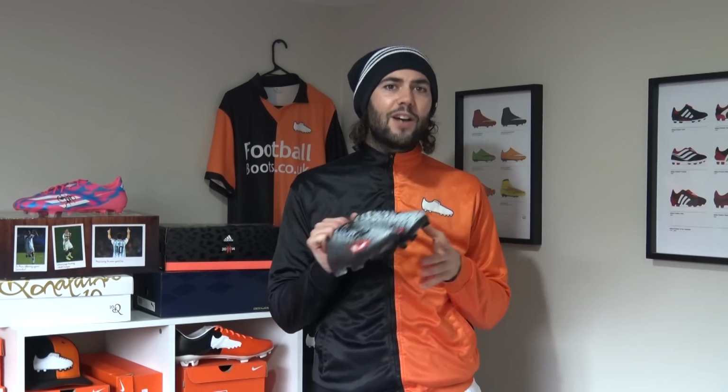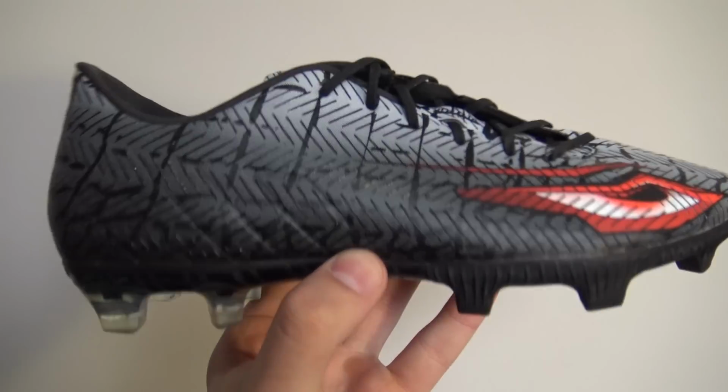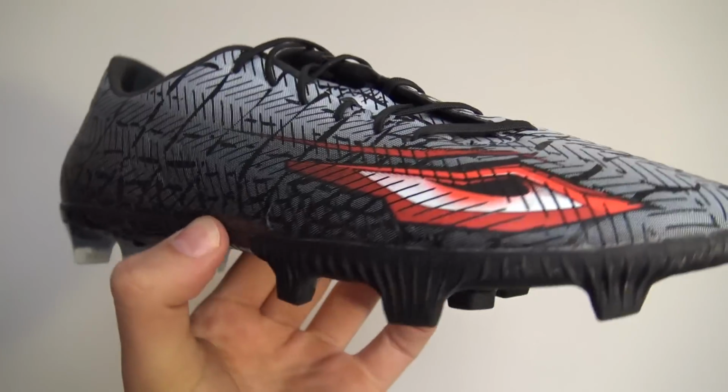So topping our list of the most limited edition boots we have is a pair of boots that cost you over £1,200 on eBay, the Adidas Predator Eyes. Now these were released as the 20th anniversary celebration of the Predator boots, and they're rumoured to be only 34 pairs worldwide, and we have one of them.